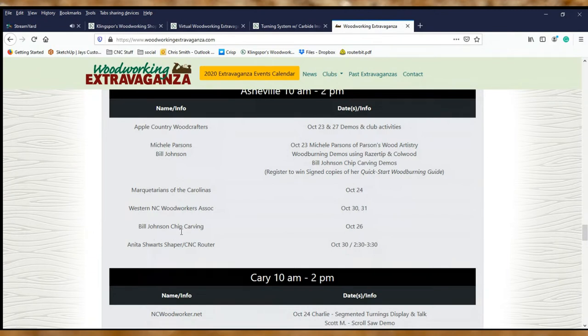And look, Bill Johnson's doing chip carving on October 26th. He is coming back live. And Anita Schwartz, the Shaper CNC router. Easy for you to say. Anita Schwartz, Shaper CNC. That is the Shaper Origin if you're not familiar. And Anita works in our Asheville store. And what a knowledgeable lady she is.